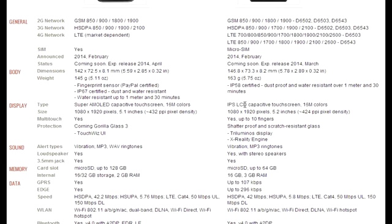Loads of people either love or hate the saturated colors of the AMOLED display. I, for one, actually prefer the IPS more natural colors. So again, that's just up to you guys, but the resolution is the same on both of these. Pixel density is a little bit different.